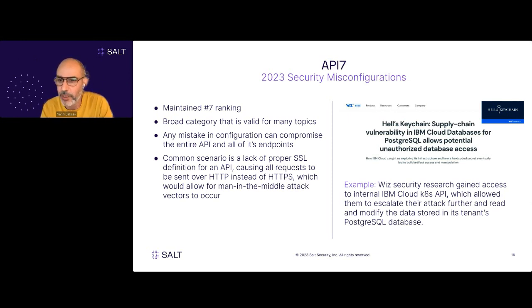So when you're implementing APIs, usually you're implementing them over frameworks, over cloud provider features, and so on and so forth. Each one of these components needs to be configured. And if they are configured improperly, then depending on the misconfiguration, there's a wide range of attacks that could happen to your account. And here we see, for example, a supply chain vulnerability that was done on IBM cloud databases, which basically allowed unauthorized database access to a Postgres SQL that was available online and was simply misconfigured.